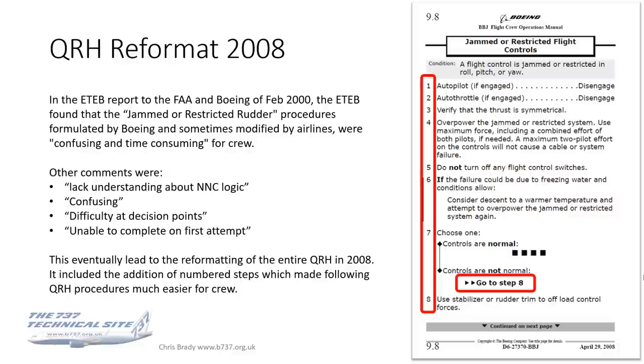Now, the only other change was the big one done in 2008, which, again, those of you flying the 737 at that time will remember that the QRH changed hugely for the better. And this all came about because of that ETB report back in 2000. Now, the ETB found that the jammed or restricted rudder procedures, this 4.5 pager formulated by Boeing and sometimes further modified by airlines, were confusing and time consuming for crew. And again, trust me, they were.